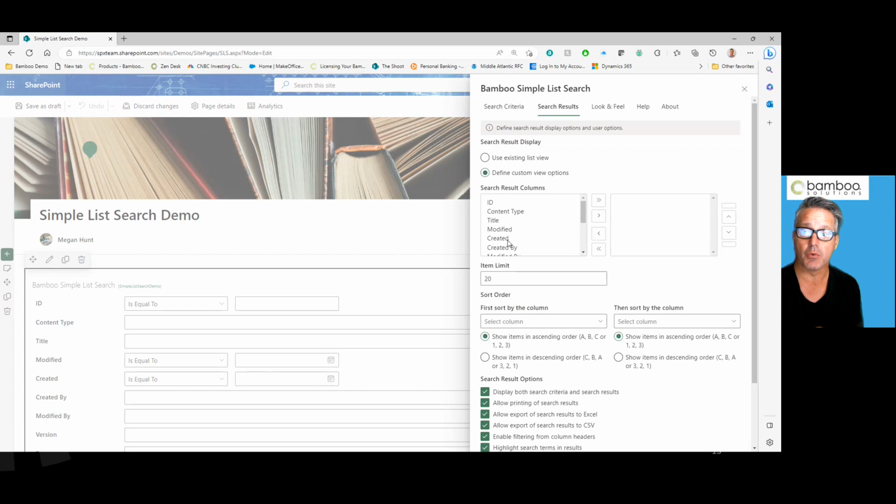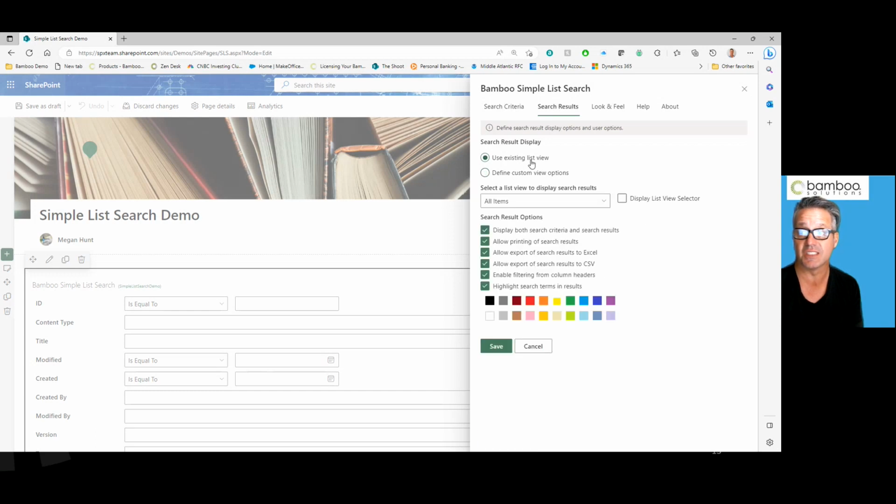So I can just choose if I only want certain columns in the result, or in this case, I'm using the existing list view in there. And then it lets you show which list view you want to use for those results. You can choose your highlight color for the results, and then your export options here. So pretty straightforward to create a nice, simple, targeted search against a document library or a list. And if you've got a large list, this is really something that is useful for you all.